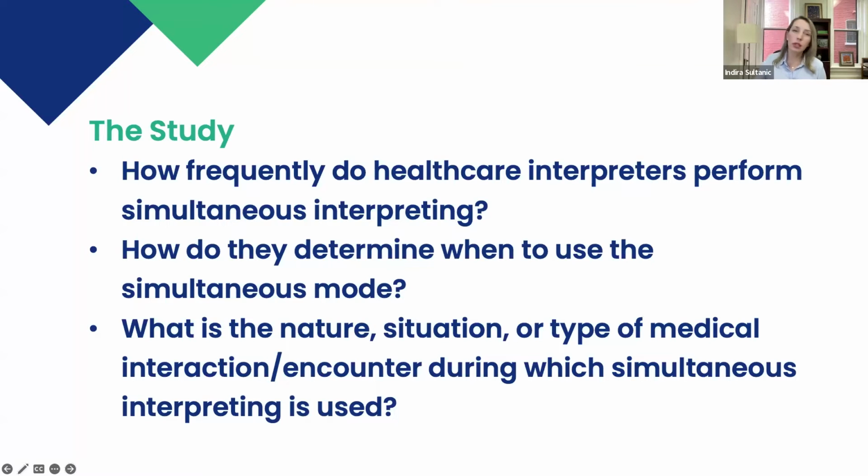We wanted to explore the frequency of simultaneous interpreting encounters in healthcare settings, the nature of appointments or these interpreted events, which mode of interpreting might be called for, whether it's negotiated or chosen by the interpreter, and which one is utilized in the end.